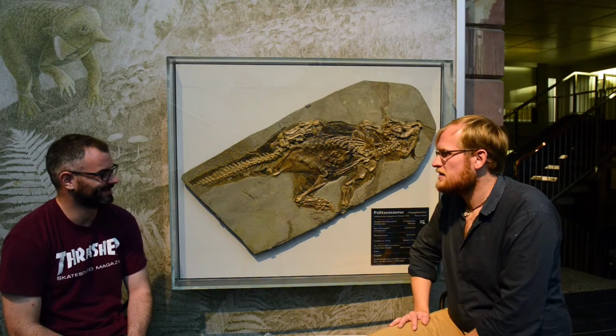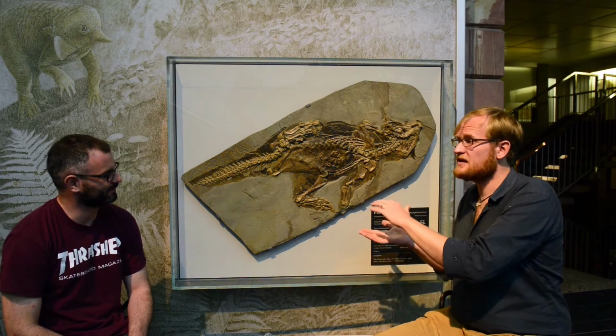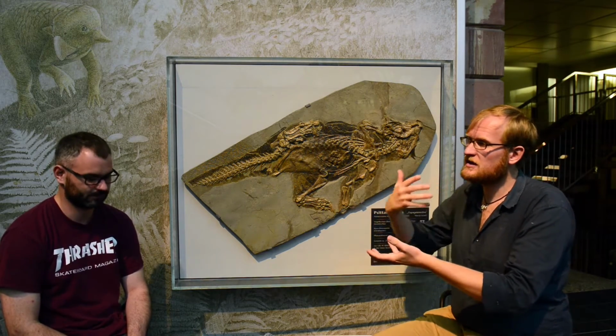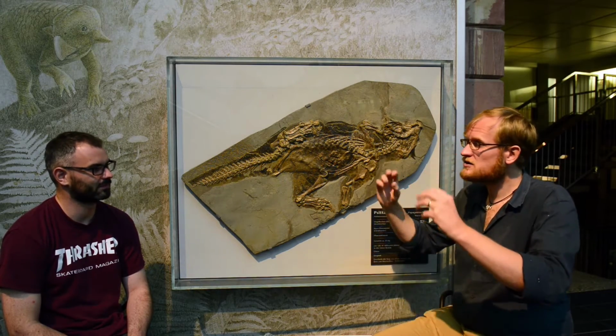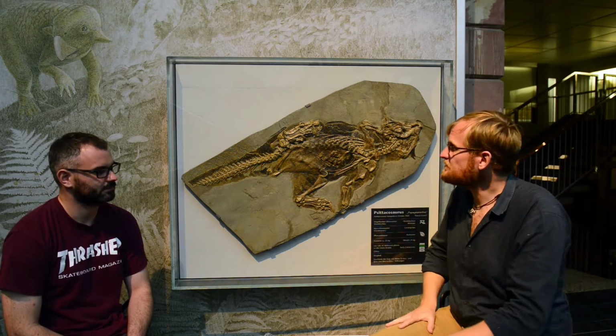Well, you can do that, but the thing is that the deposit that it's preserved in was a lake, and obviously this dinosaur did not live in the lake. It got transported into the lake. And in the same deposit we do find fossilized tree trunks, we find plant material, we find evidence of coniferous plants that form the trees around.